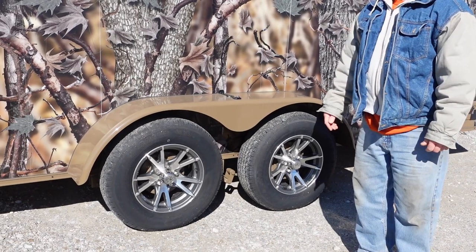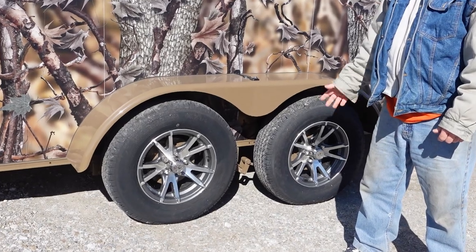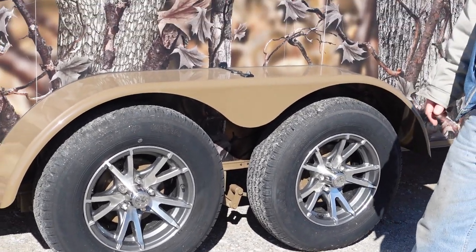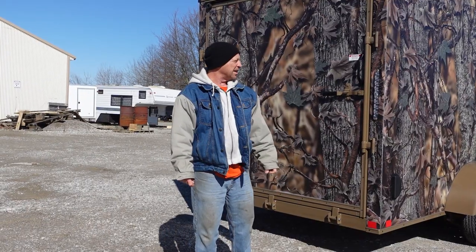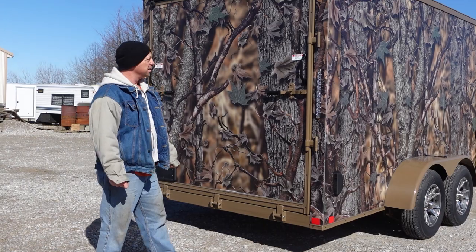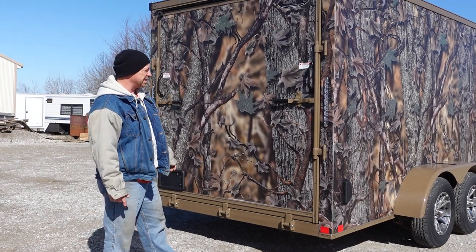The trailer's got the dual axles, aluminum wheels. Both axles have a brake. It's got the trees back here on the drop-down gate door too. LED lights.